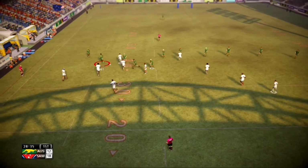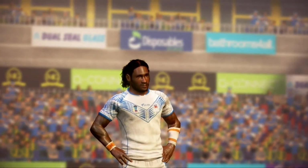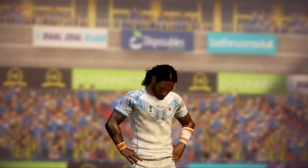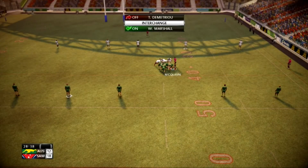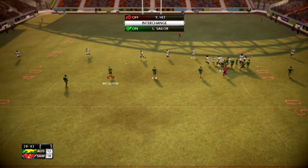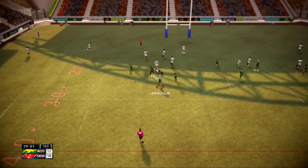Out of dummy half he goes. Rapira passes it forward. Good call from the referee, bad call from the player. What was he thinking with that pass? Australia swapping players, bringing the fresh man in. He'll be wanting to show the coach why he's worthy of starting off the bench, I think. That's slow. Move!